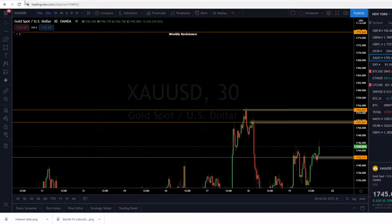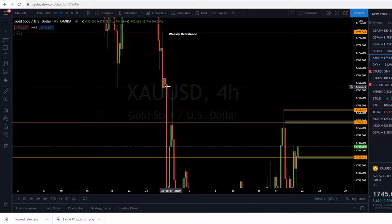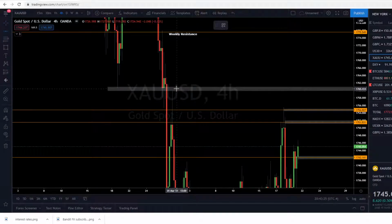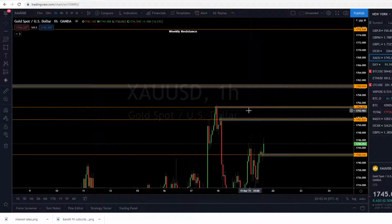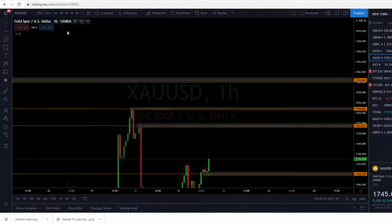So if we break above 1754, let's look back at the 4 hour right here. Our next real area of concern is 1760. So this is 60 pips, and it does line up with this wick as well. So I'm gonna make this zone a little bit bigger. Put a line in it. Okay, so 1760. So this wick fill is what we might end up seeing in the beginning of next week. I'm personally not going to be taking a trade until we break above this level at 1754.